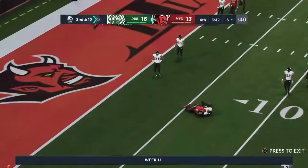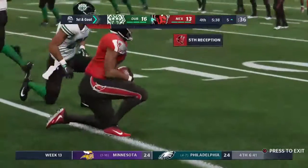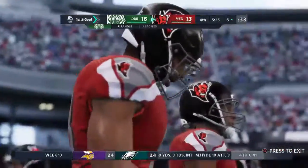His throw caught at about the 5. And able to get him down, but he does reach the 5. First and goal. 5th catch of the afternoon, and that gives him a first.